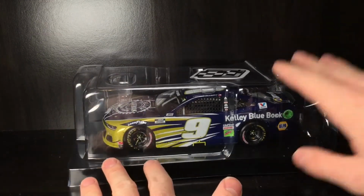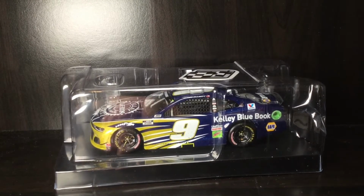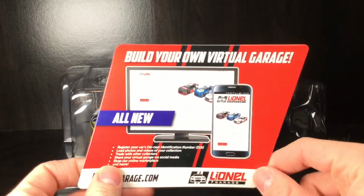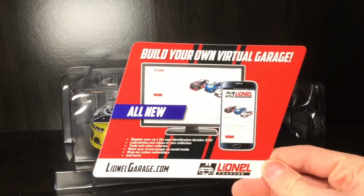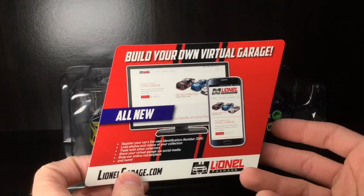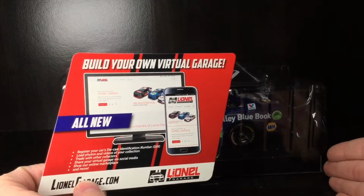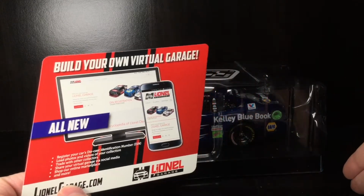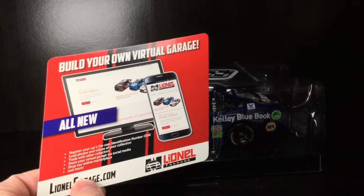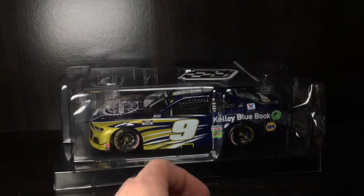And before we take the lid off the diecast here, let's take a look at the accessories like I usually do. So you got this thing with the 2017 stock renders, build your own virtual garage. I feel like Lionel could incorporate some sort of tie-in with the NASCAR video game franchise to the NASCAR diecast. Like, you buy the 1:64 scale diecast of Chase Elliott's, I don't know, patriotic car or whatever, you get it in the NASCAR game for free. I think that'd be a cool tie-in.